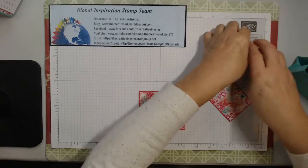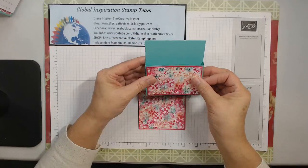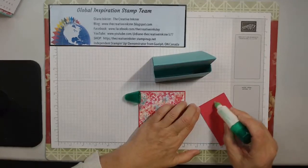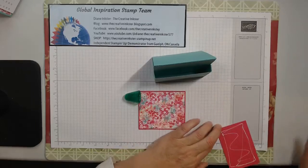Okie dokie. There we go. Now we're ready to add these to our project, like so. And that just adds another little pop of color. So I'm going to use my liquid glue for this. A little bit goes a long way if you're new to liquid glue.